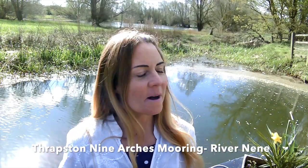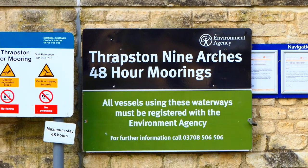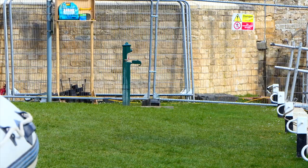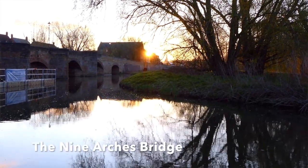I wanted to start my vlog this week outside at what really must be my all-time favourite mooring. That is because, for several things really, it's right near a water point, so for convenience, which is really good. But also we're moored next to this beautiful bridge, which is having repair work done on it this morning. Even though the workmen have been here every day at 8:30, it's still maintained its position as number one top mooring for me.